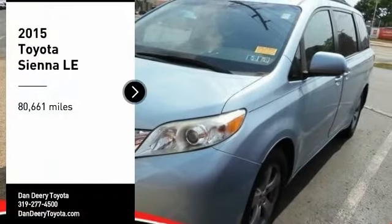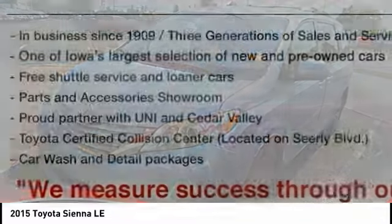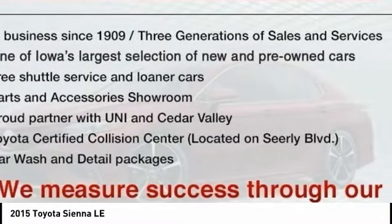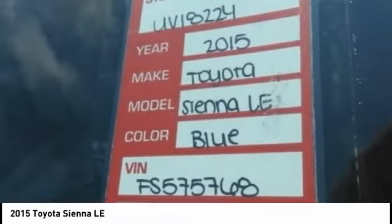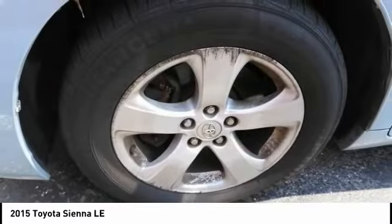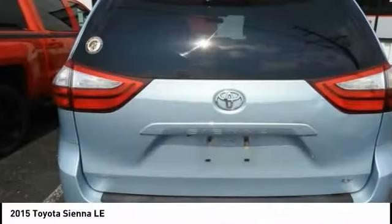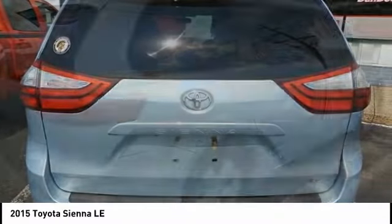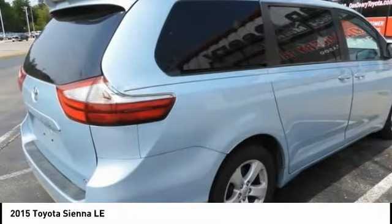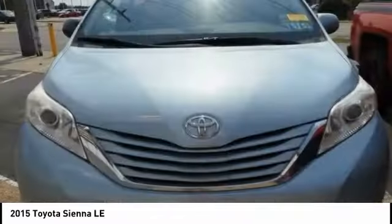Stop by and take a look at the 2015 Sienna. Sienna offers excellent overall quality and long-term dependability, making it a hassle-free vehicle to drive day in and day out, while contributing to peace of mind on long road trips. Add a refined and fuel-efficient V6 engine, a smooth ride, and upscale interior accommodations to the mix. And it's easy to see that Sienna is built with the whole family in mind.